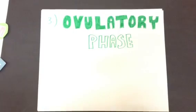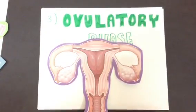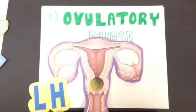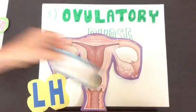The next phase is the ovulatory phase. A luteinizing hormone triggers the egg to leave the ovaries, and the follicle cells differentiate into corpus luteum, which triggers the next process. This happens on day 14.